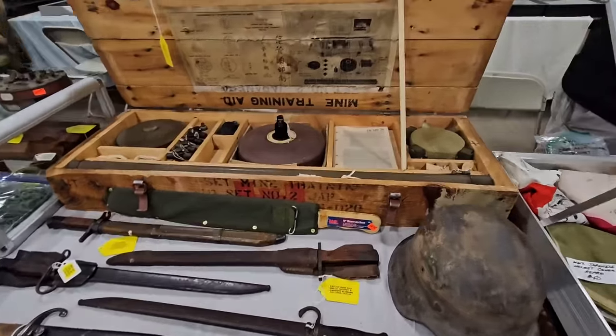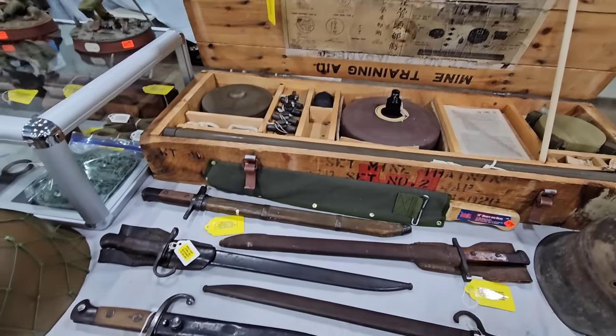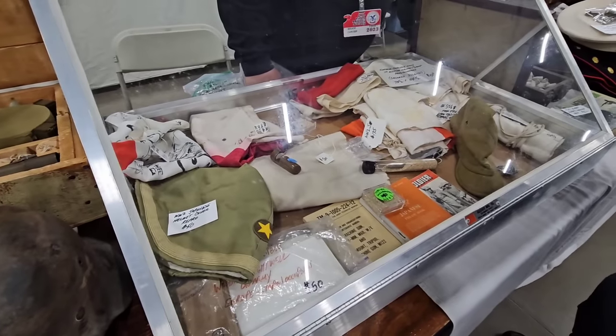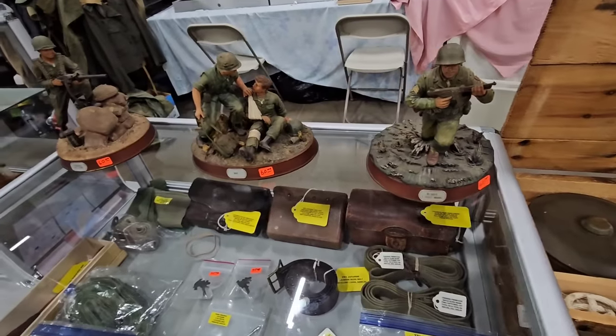There's some Japanese items on this table. This is a mine training aid. So much for incognito. So anyway, he comes over. He's here, pretty cool.